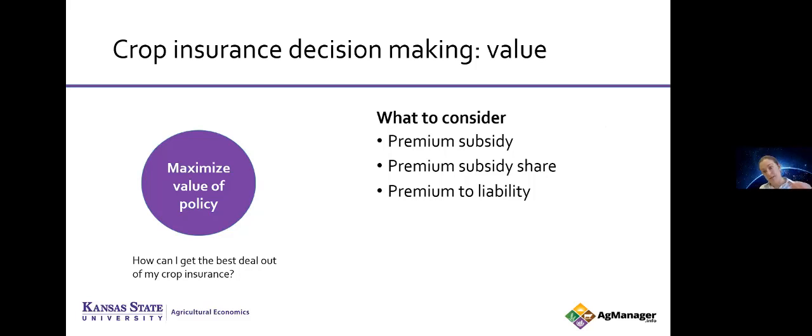So one thing I've noticed in looking, now I'm new to Kansas and I've been looking at a lot of the premium subsidy rates, and you see that they decline from 80 to 85%, which reflects the risks that we have. But it is something you got to be a little bit careful about. And I'm going to look at a couple of different measures to think about this: the premium subsidy dollar amount, the premium subsidy share, and that premium to liability ratio.